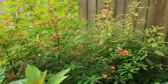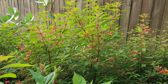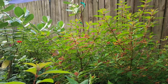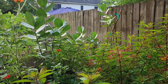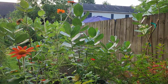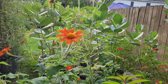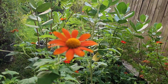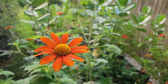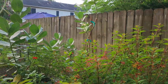This middle one has a really narrow leaf and it blooms way more, has way more blooms than the two on the edges, which have a more broader leaf. And this Tithonia, oh my goodness, what a star it's been in the garden. It is a pollinator magnet. All right.